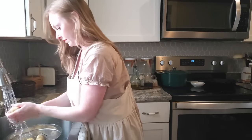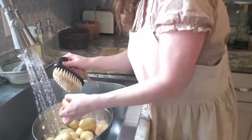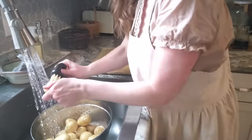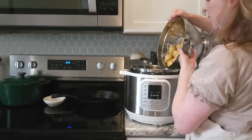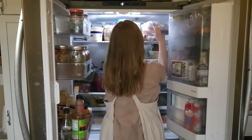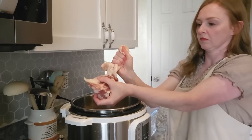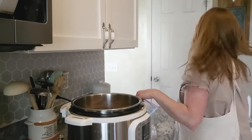So I am washing up some small golden potatoes. I'm going to put that in the Instapot. And then I have some thawed-out bone-in chicken thighs that need to be used. So I'm just going to be adding some of those chicken thighs along with some carrots and some seasoning. And it's going to be a very, very simple Instapot meal. But the nice thing is that it will be done in about 20 minutes. I am taking the skin off of these chicken thighs. I just don't like having all of that soggy fat and skin in here in the Instapot.